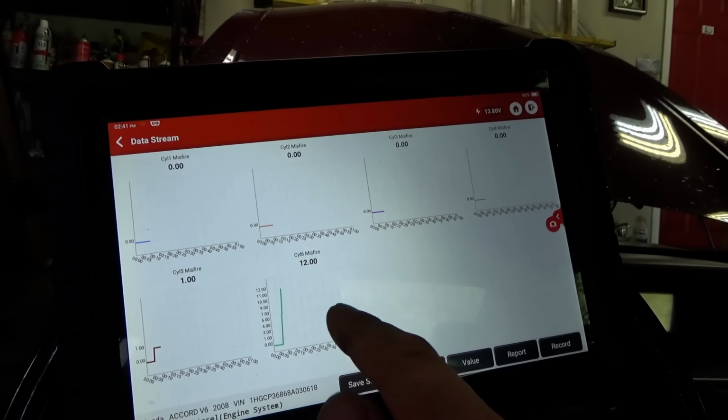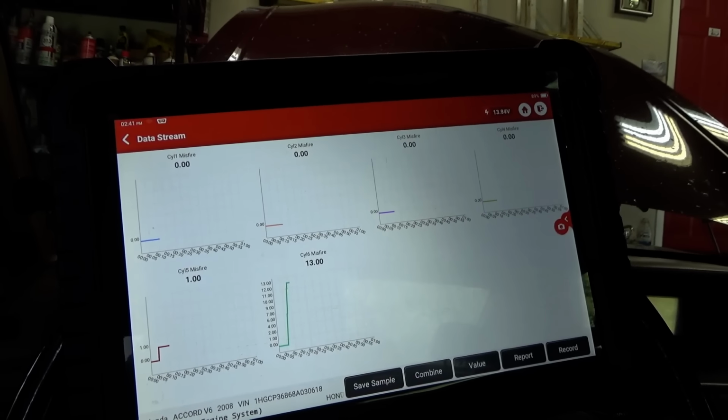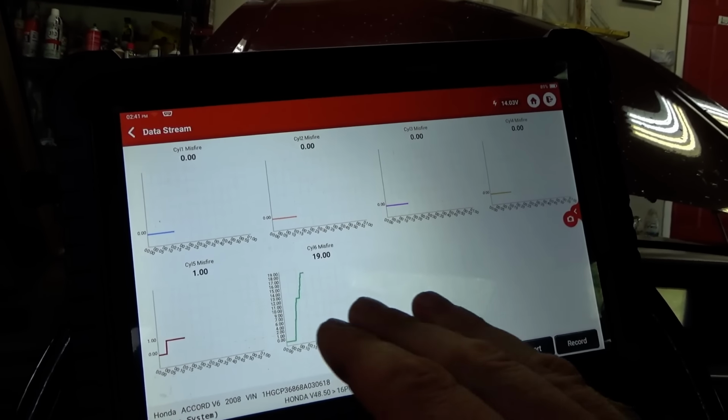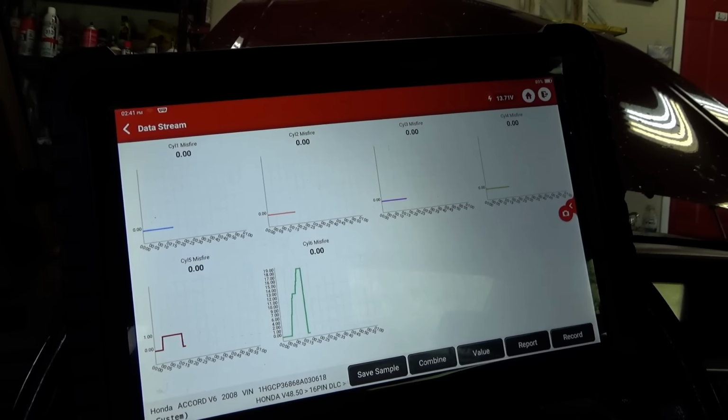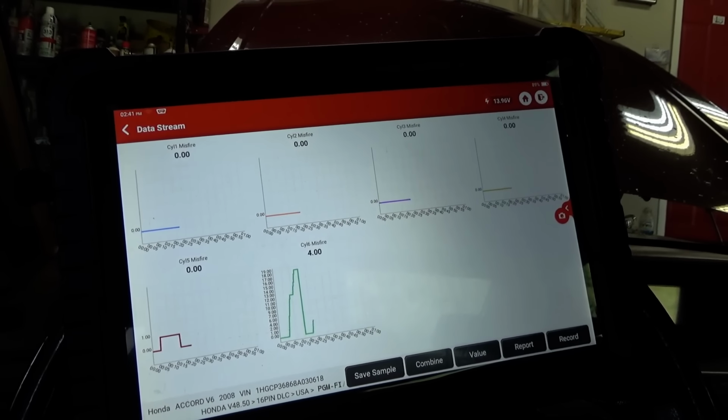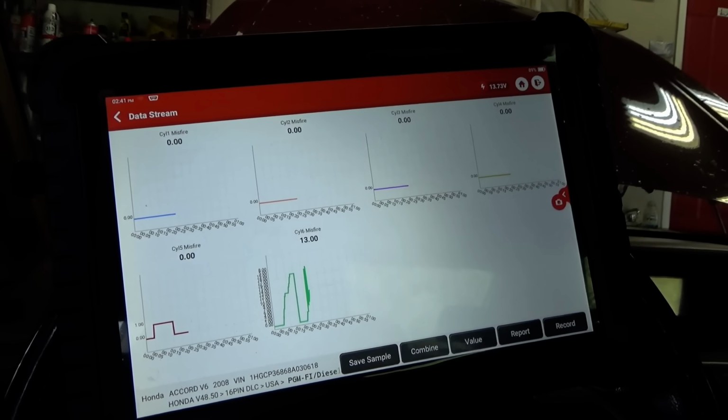Look at that, number 6. Number 6 is not happy. If I raise the RPMs up a little bit, smooth as butter, misfires go away. Shake, shake, shake. Okay, beautiful.